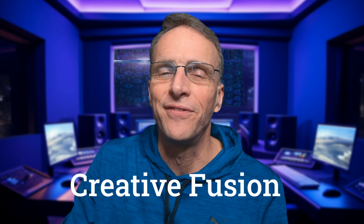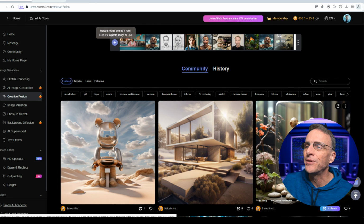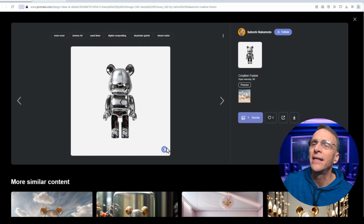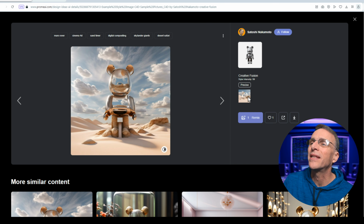So let's move on to Creative Fusion. This one is wild. You take two different images and you combine them together to create something new and amazing. So here are some examples from the user base. What this did is it took a black and white outline drawing, combined it with this image here, and created this. So in this case, we had originally this image here. We combined it with this image here and got this style.